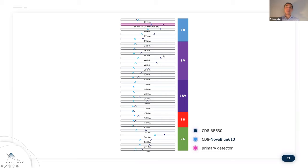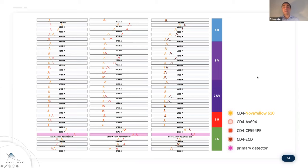This was something that people actually pulled out of our data for us and said, this is really important. Now I can leverage the violet, I can leverage the red with very, very low spread, and use other labels in combination there. And again, think around maximizing the capabilities of the Attune. And now we're going through the Attune, the Fortessa, and now the Symphony.